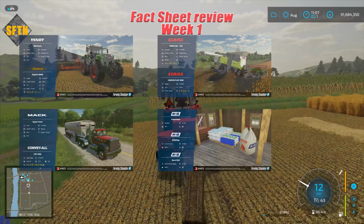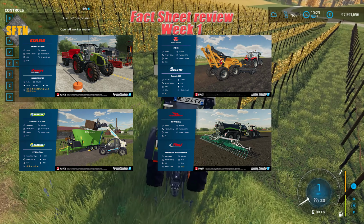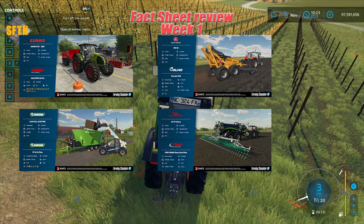Now the final fact sheet for the day is more machinery that we've already seen in the build-up of the development of the game thus far, but that doesn't necessarily mean it's a bad thing. This is the Massey Ferguson 5S and the Elho Stone Picker, both brand new to Farming Simulator 22, with the Stone Picker adding some great new game functionality as well. We're not going to touch on this too much, but again, this fact sheet really does provide a nice little sneaky Easter egg there. Just check out that plow texture.